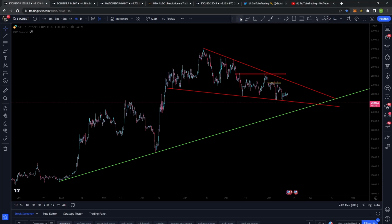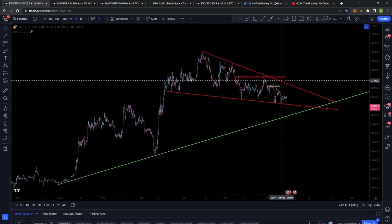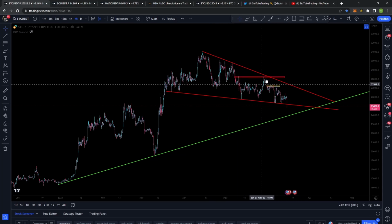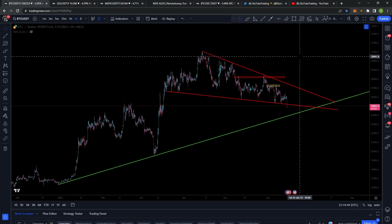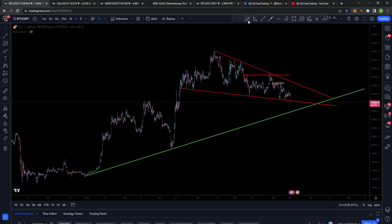But to start things off, what I always like to do is look at the overall health of Bitcoin. I have basically had this downward sloping red resistance line and this red and yellow box. These are all areas I was watching at the time, and they acted as very strong resistance every time these levels were hit.